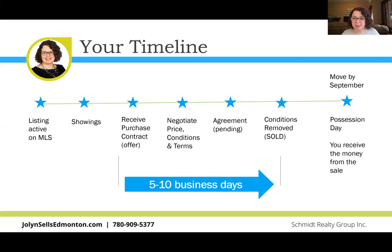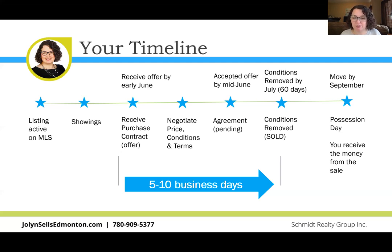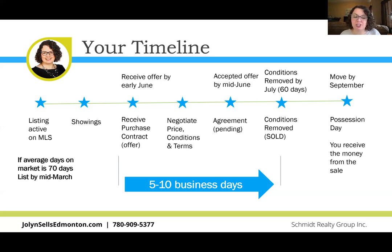So we're actually going to do a sample one. Now if you look at the far side, the right, just under me here, at the possession day, let's say you know where you want to move, you want to be living there by September, which means conditions need to be removed in July if you have a 60-day possession, which means you had to have accepted an offer in mid-June, which means you received an offer in early June. And if the average days on market in your neighborhood is 70 days, you need to list by mid-March to ensure you can move by September.